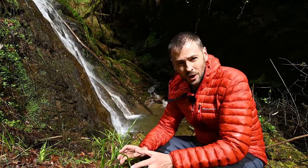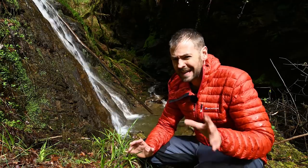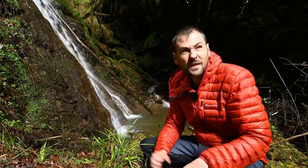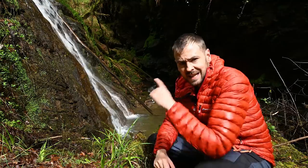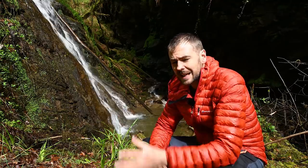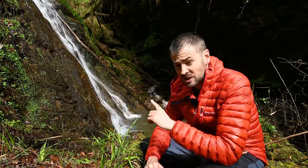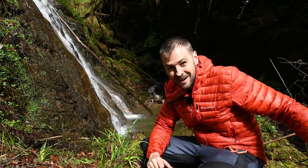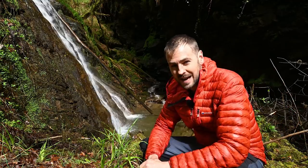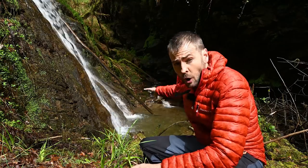Weather conditions are all over the place. The sun's coming out now, which is absolutely not really what I want, but I think it's just going to be one of those showery days. Now, the waterfall you can see behind me here, I'm not going to take a picture of it today because I took a picture of it about a week ago, and it's only about 10 meters away from the other waterfall that I've just shot.